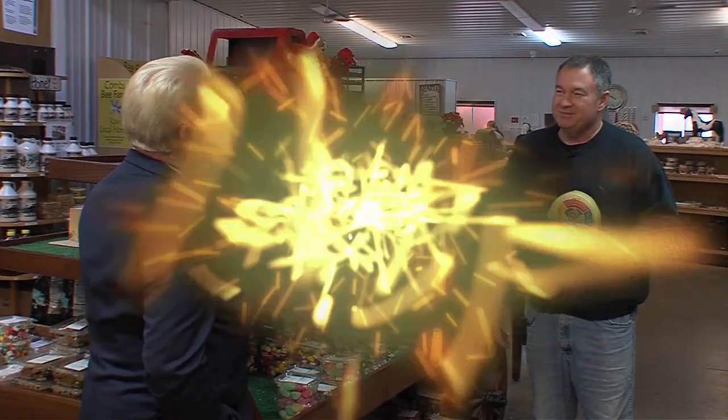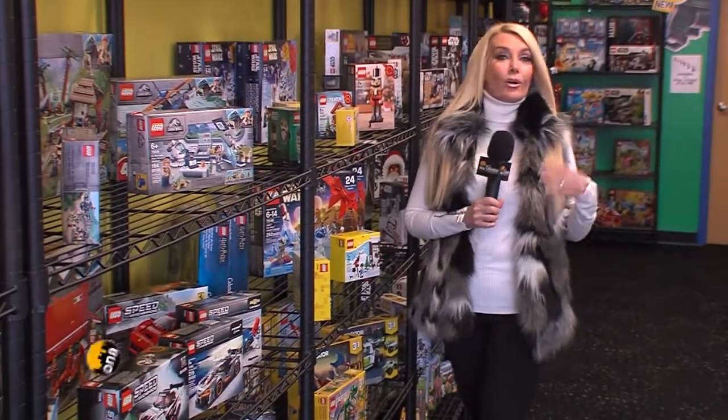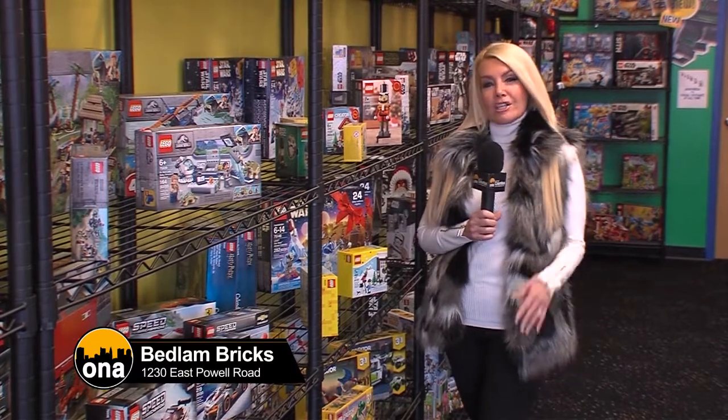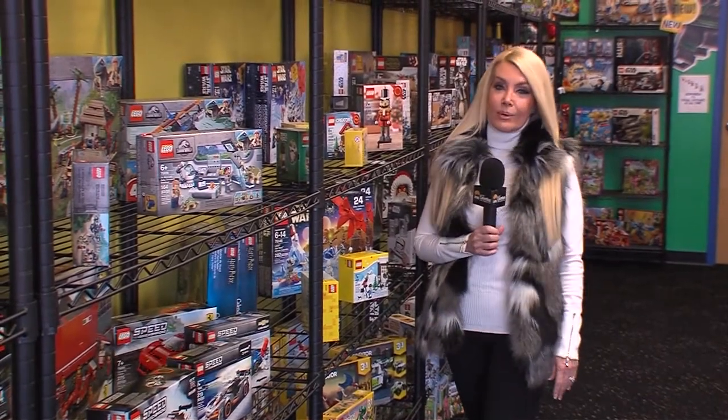Merry Christmas, Mike. Well, if you know a kid in your life, or even an adult for that matter, who loves Legos, you've got to check out Bedlam Bricks in Lewis Center.